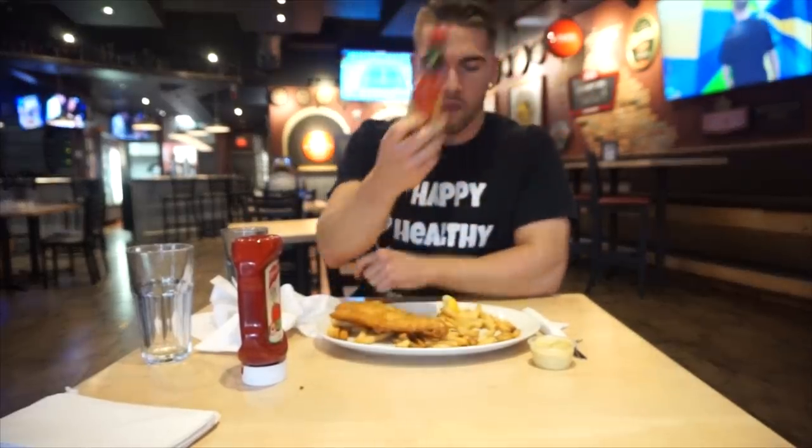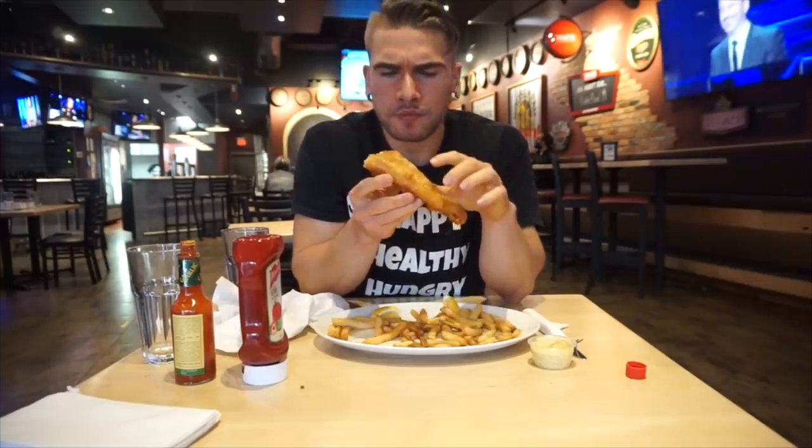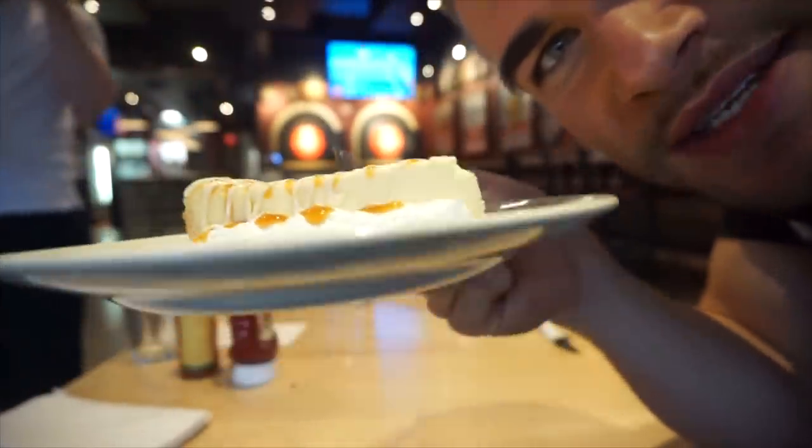I see some hot sauce. I'm gonna try the hot sauce. Shout out Louisiana. And it is a Tabasco, so really represent Louisiana. Very tasty. Yeah, really cool to have it here. They had a very uncommon item. I approve. Very good. All right, and here's that cheesecake I talked about, so I've got to try it.